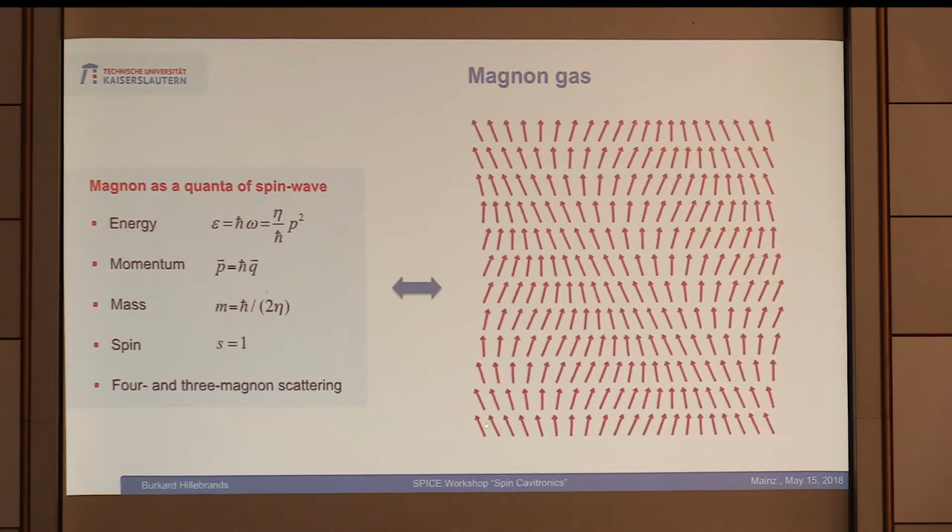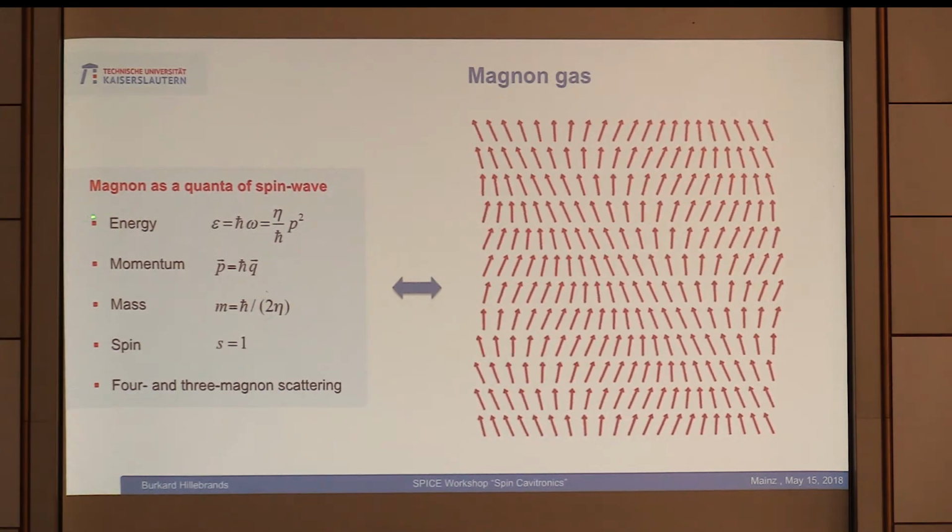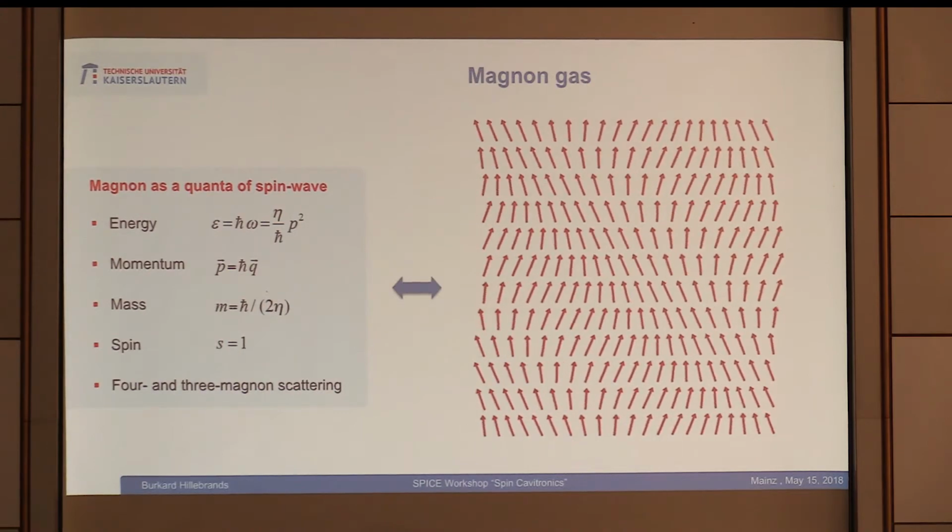So let me show how this works. This is just a spin wave like you have seen on the title page of my talk. We can describe the spin waves with the quanta, the magnons, and they have energy, momentum, they have mass, and they have, of course, spin. And what is important is that we have 4 and 3 magnon scattering.